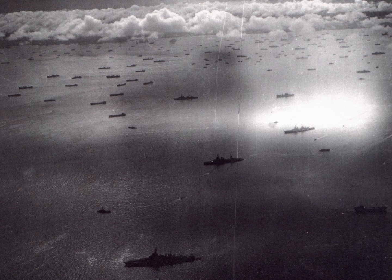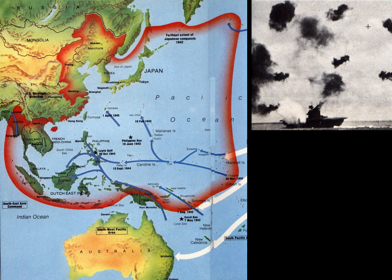This is a picture of the U.S. fleet conducting landings at Leyte. The fleet was enormous. This is a simplified map showing the territory that Japan captured at its greatest extent, not including some territory that it captured late in the war in China.